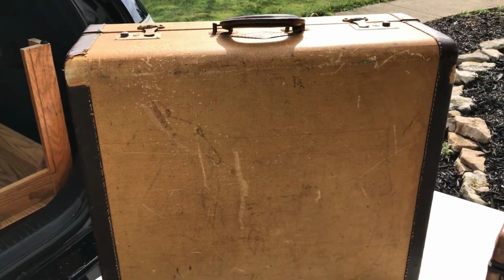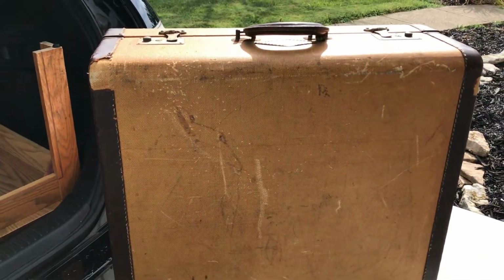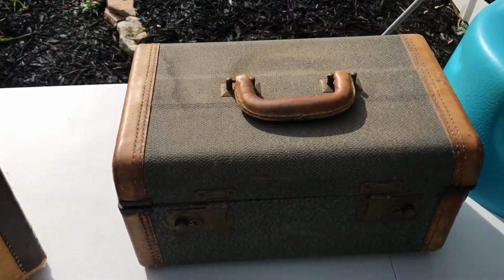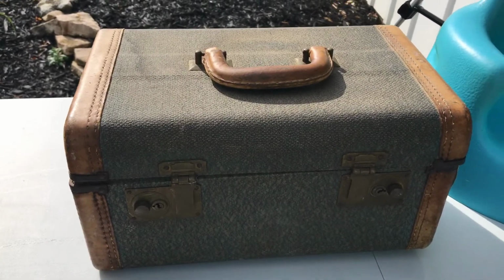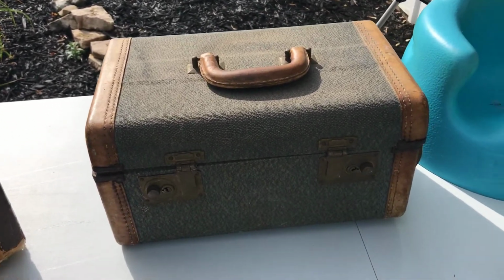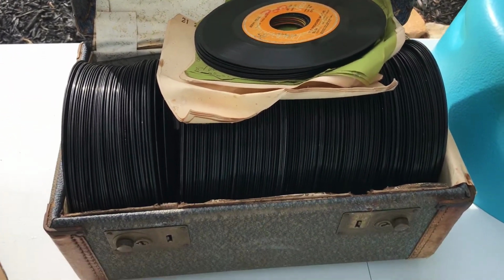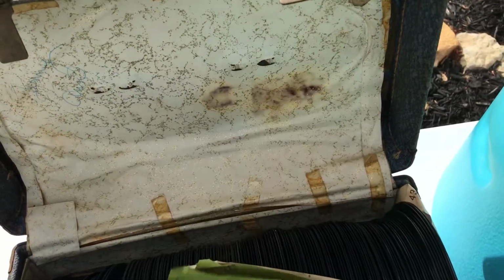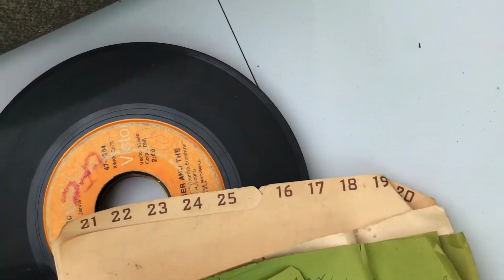That was all I could do to get this suitcase in the car. I do know what's in it, and we'll open it up and we'll look at it. But that is a really old vintage suitcase. And then, I guess you would call this a makeup bag. And it too is filled. Let me get those open and I'll show you what I found. Well, here's what I found. I found this travel bag for your bathroom is filled with 45s. Now, I also found this paperwork. It was shoved into here. Now, if you look at this, see where it shows the numbers on those tabs?